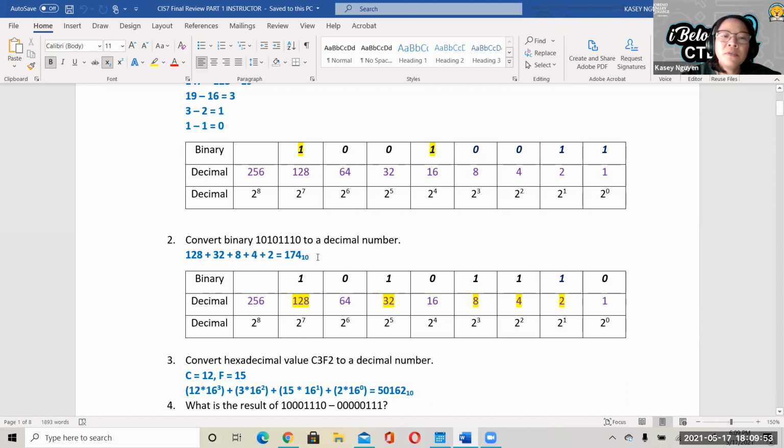We use the subscript 10 to indicate that it is a decimal value, okay? For the binary, technically you can use a subscript 2 to indicate that it's binary, but most of the time when we see binary, it's just 0 and 1, so we automatically know.